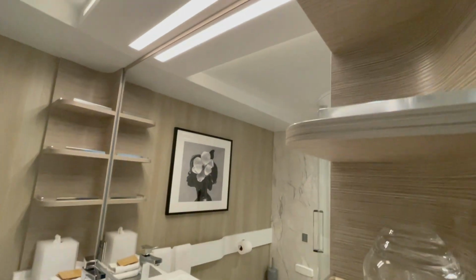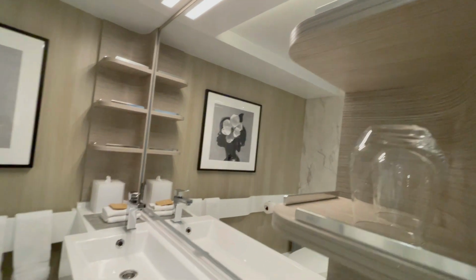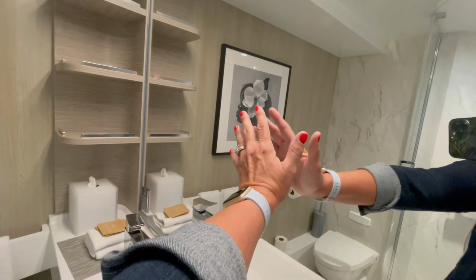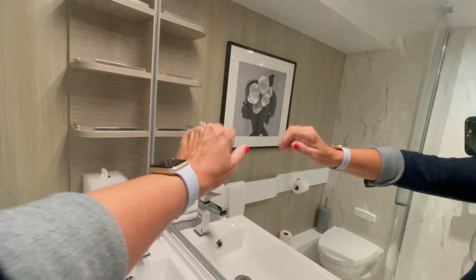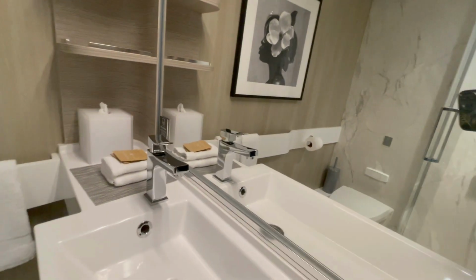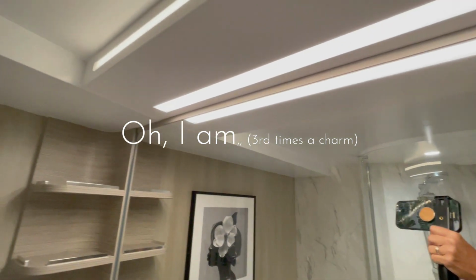Ours, of course, is fixed. It's not moving. And I believe it is heated. I've heard a lot of people say that they're heated so much that, if I do makeup, it's coming off, but I don't feel any heat whatsoever. It doesn't feel heated at all. I could be wrong. It might fog up, but that is what I heard from previous videos.